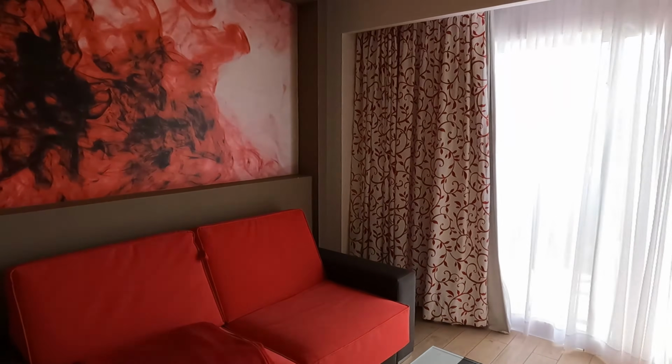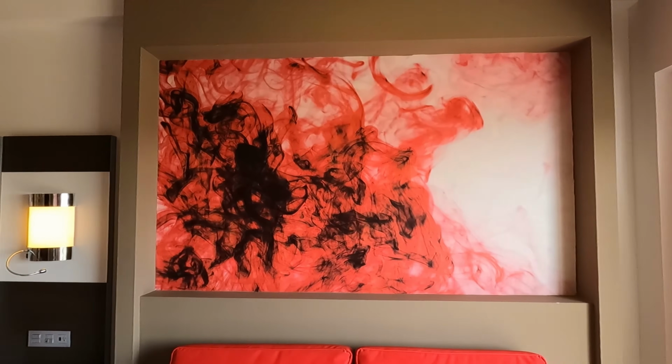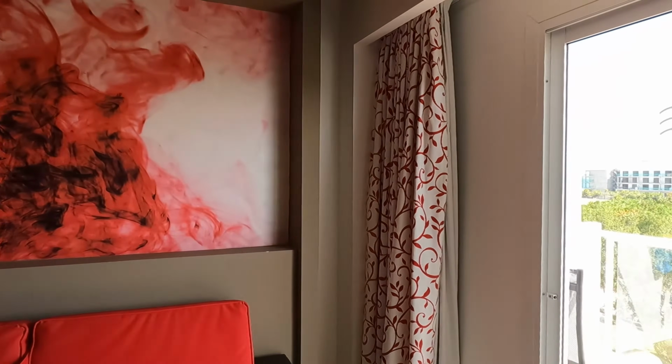The room also includes some nice artwork and a ceiling fan. You will see that the theme at the Rio Palace is kind of a red colored theme. At the neighboring resort, it's a blue color theme.